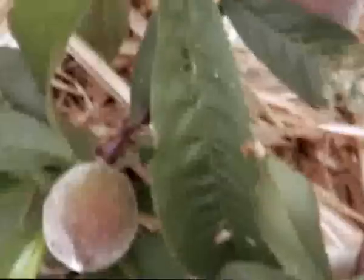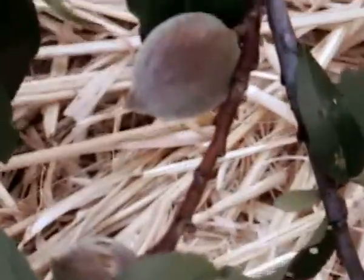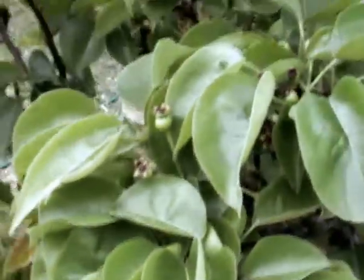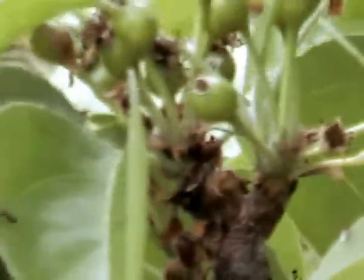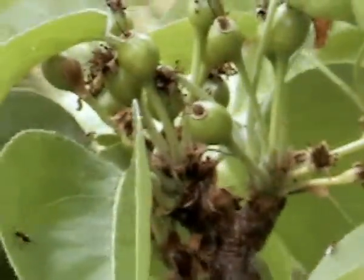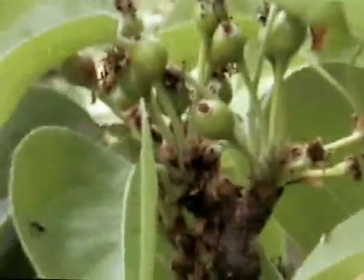I'm not happy with the pear tree, Fuji pear. Each year, at the beginning of the year, the flowers turn into hundreds of fruit, and I'm thinking, oh, this is going to be a huge crop, but these little things all fall off. I hope we can do better.